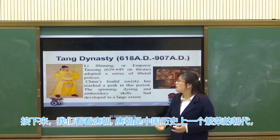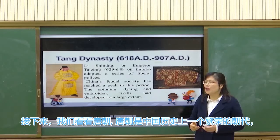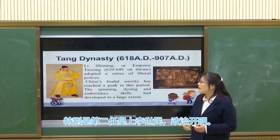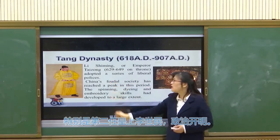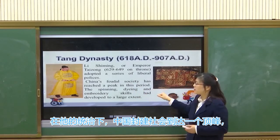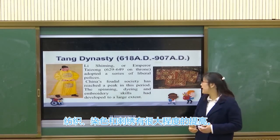Okay, next we will travel to Tang Dynasty. Tang Dynasty was one prosperous dynasty in Chinese history, especially under the rule of the second emperor, Li Shimin. He adopted a series of liberal policies. Under his rule, China's feudal society reached a peak in this period. The spinning, dyeing, and embroidery skills developed to a large extent.